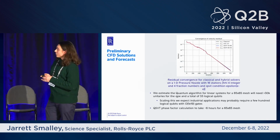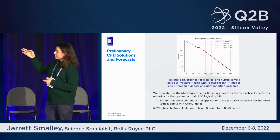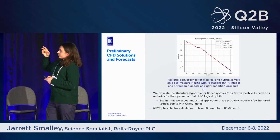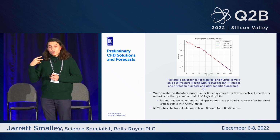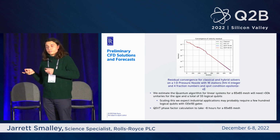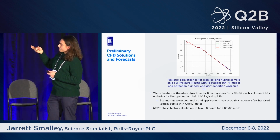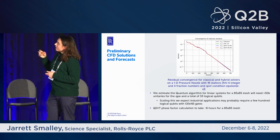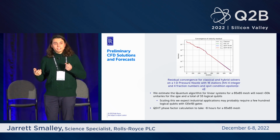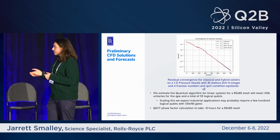Our preliminary results for this do track with the classical results. This graph is a comparison of the residual over a bunch of different iterations using either the classical solver, the HHL, or the QSVT. There's some notation there about the condition number, and also epsilon, the error that we're within for the matrix. This is very promising. It shows that we are actually able to do this, and that we will be able to move forward in the future and do this.